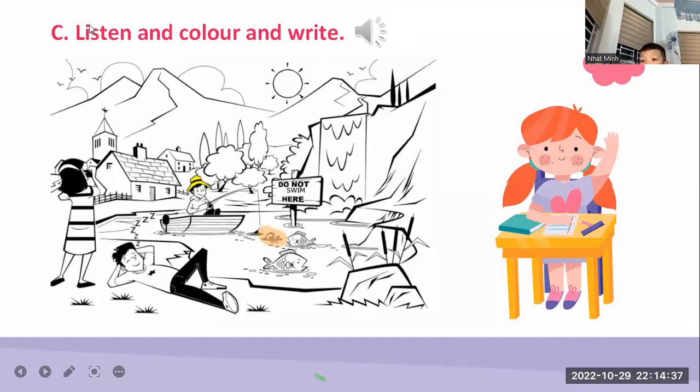Listen and look. There is one example. Hello. Would you like to color this picture? Yes, please. Can you see the boy fishing? Yes. Can I color his hat? Okay. Make the boy's hat yellow. Right. I'm doing that now. Can you see the yellow hat? This is an example. Now you listen and color and write.